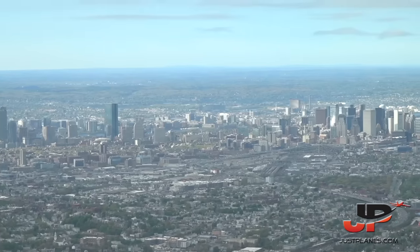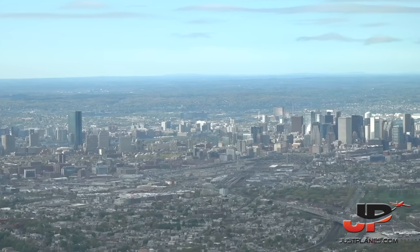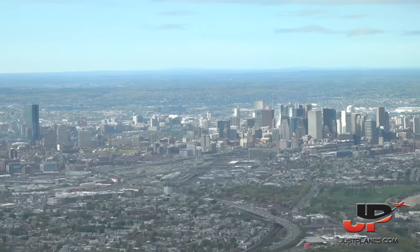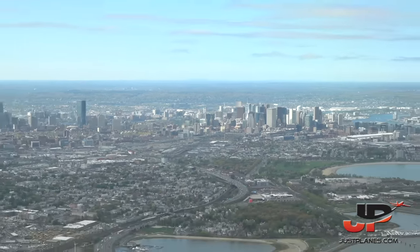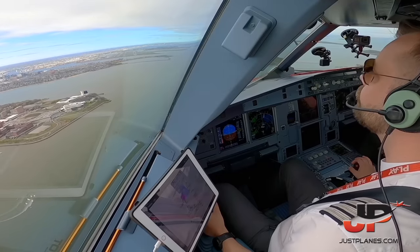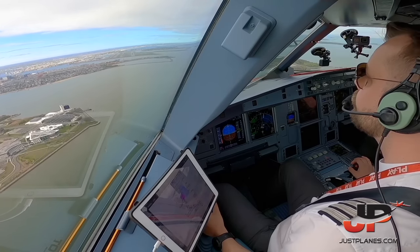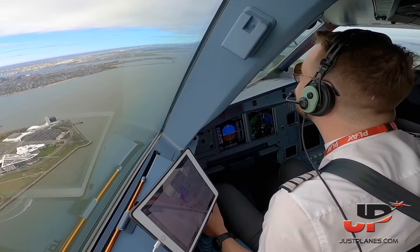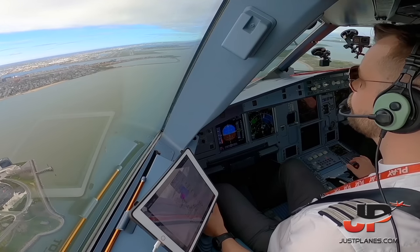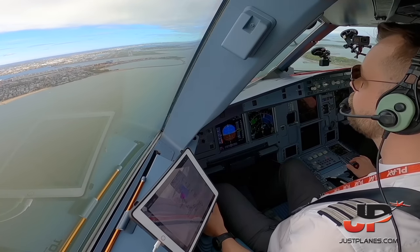Engine at us. Engine at us. Do you have the traffic? Yeah, I see. Corona 508, hold short runway 4 left, monitor the tower 128.28. Hold short 4 left and 128.28, Corona 508. Touching down now. Yeah. 1000. Speed managed. Checked. Tower, Shuttle 598, on the ILS for 4 right. Shuttle 598, Boston Tower, you're following an Airbus 2 mile final, runway 4 right, clear to land. Clear to land 4 right, Shuttle 598.